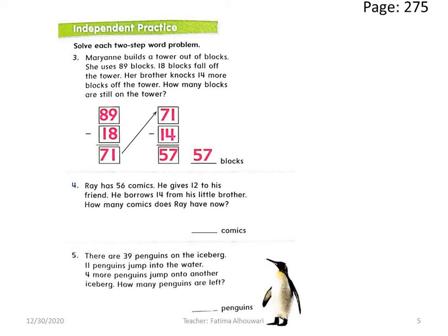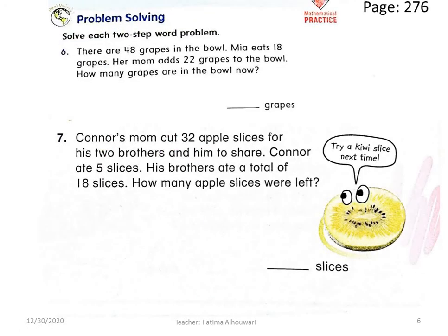Good. Let's see question number 4 and question number 5. Now it's your turn, grade 2. So please try to solve these problems by yourself. And then when you finish, you can check your answers here. Now let's see the next page. Page number 276.